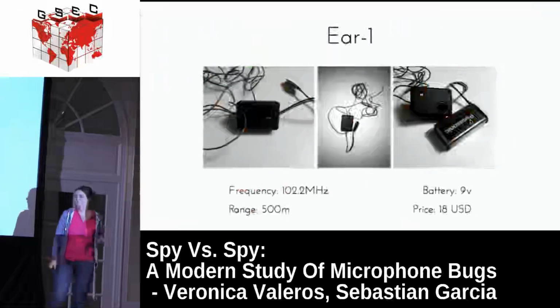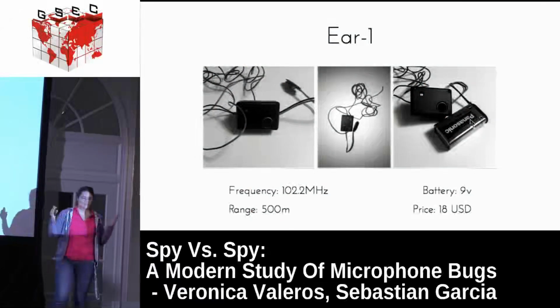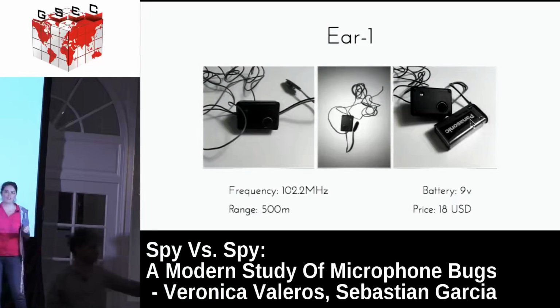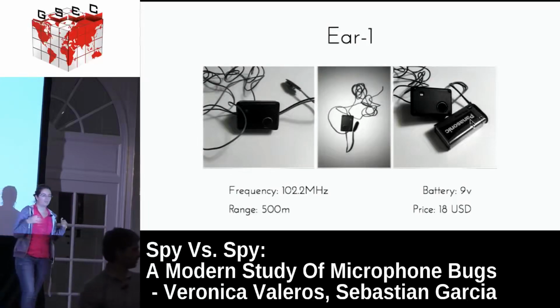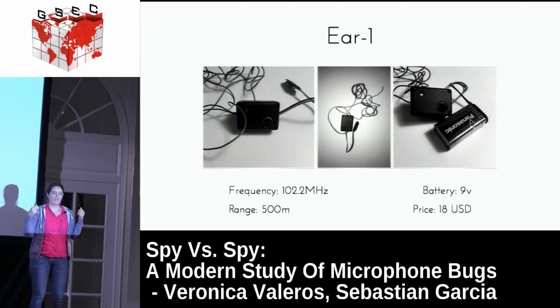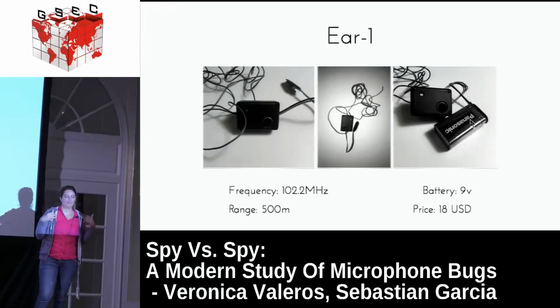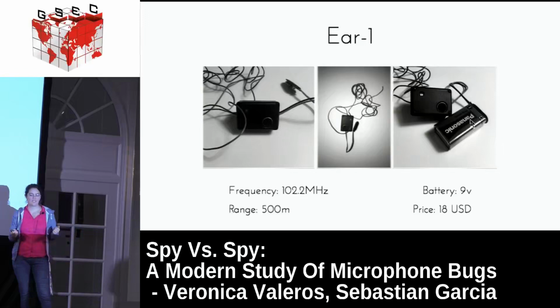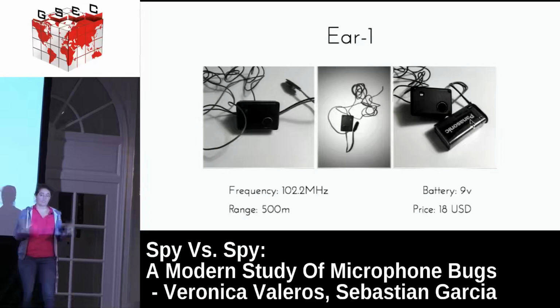Hide that. So we have these 3 microphones, and we wanted to say, okay, we have these professional microphones, but what about something that you can abuse in your own home? We have appliances that people could have in their homes, and we can abuse and listen to.